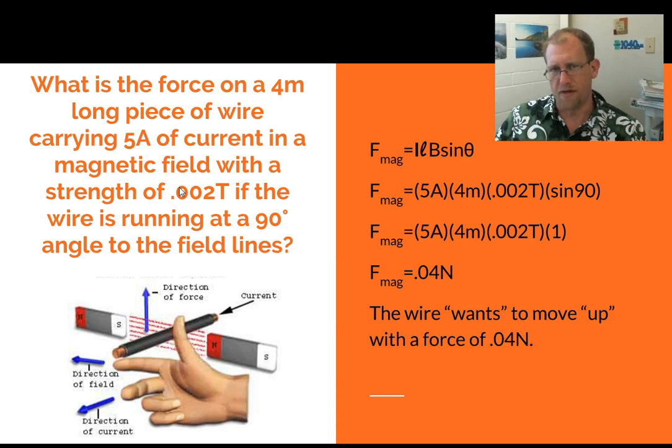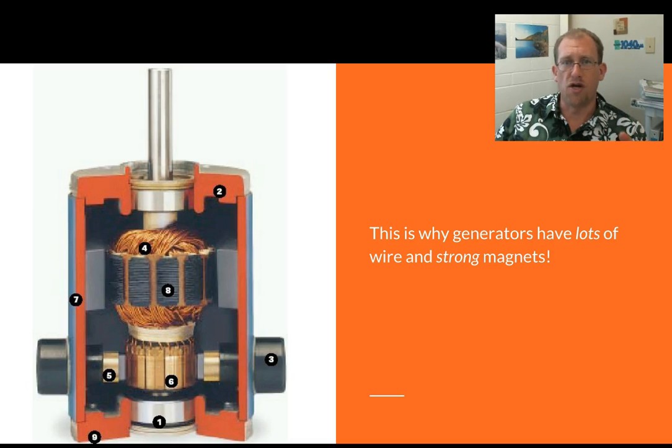Now, what do we learn from this? The longer the wire, the more wire, the stronger the force. So that's why a generator tends to have a very long wire, lots of wire, and either lots of magnets or very big magnets. You want a lot of magnetic field strength, and you want a lot of copper wire. That's what allows generators and motors to actually do something significant here. Okay, lots of wire and strong magnets.